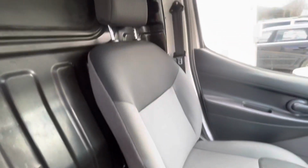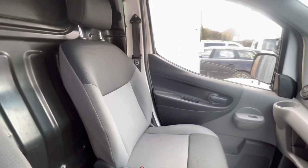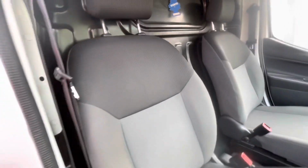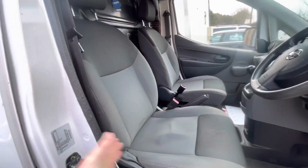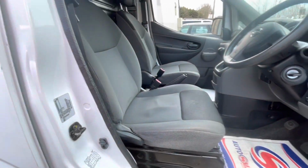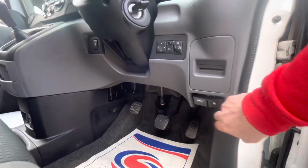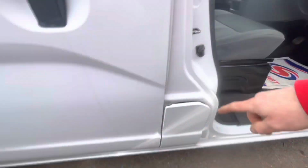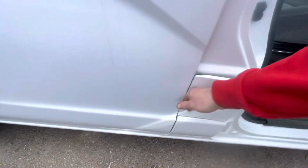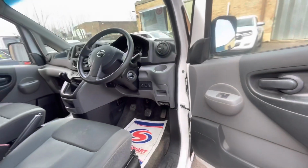The seats are in good order, presented well, no wear at all, or very minor, minuscule wear. You'll find, obviously, the seat slides backwards and forwards. Is there any height adjustment? No, there is no height adjustment on here. It's a bit of a shame. You've got petrol release here, which opens just down here, nice and easy. And you've got bonnet release here, not that you'll probably ever need to worry about that.